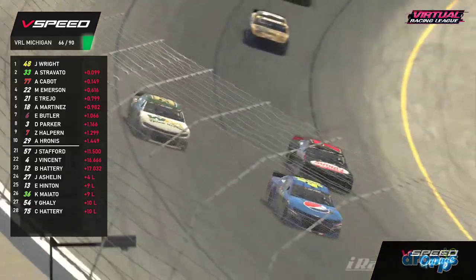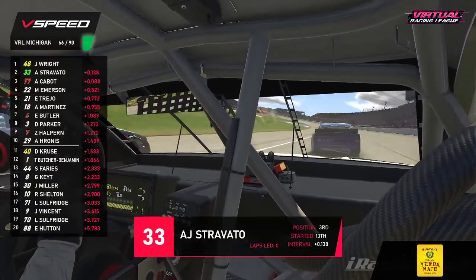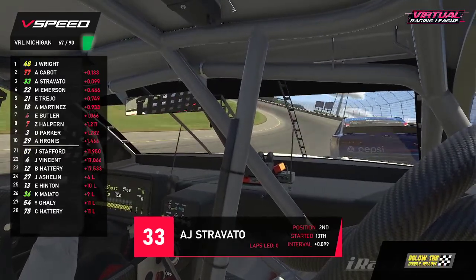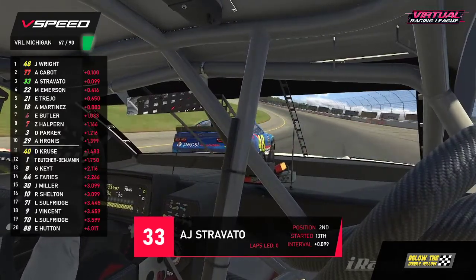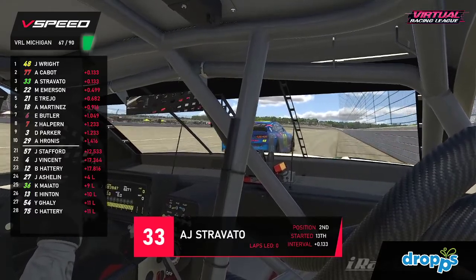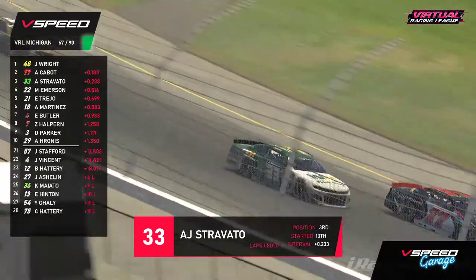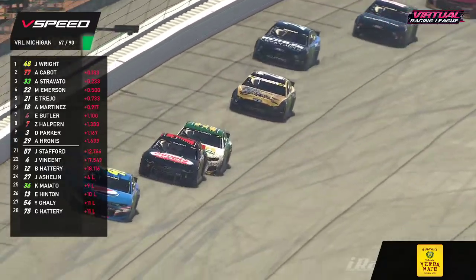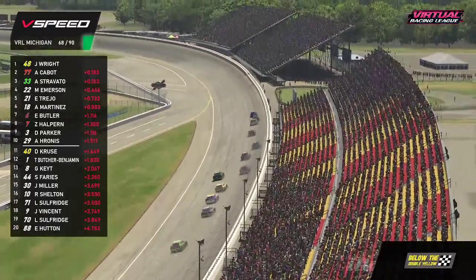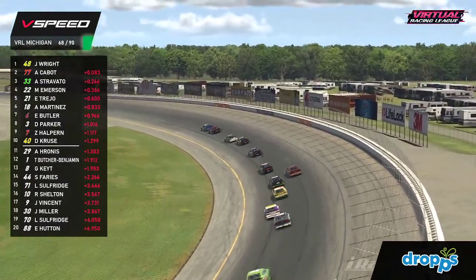At the front, it is Jeff Wright leading the way, and we're going to go on board with AJ Stravato for just a couple moments. As he works to the outside of Adam Cabot, those two continue to race it up, and that is allowing that 48 car to hang on to the top spot for the moment. But the 77 of Cabot, he's going to clear himself out of turn number 4. Not sure how happy the 33 car is, but maybe he'll give him a huge shove down the front here to let him know. And that looks like he is doing exactly that. He wants those two to get to battling so they can slow up and he can just sneak on past. But that has allowed Mark Emerson to close in now, the top 4, top 5, single file.